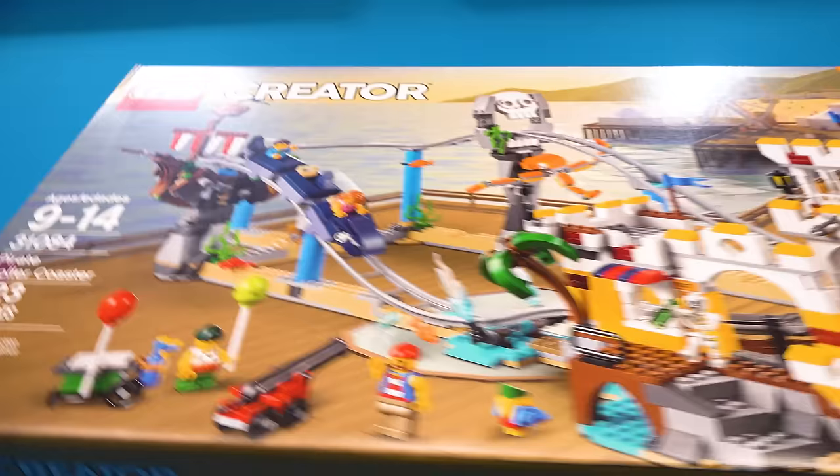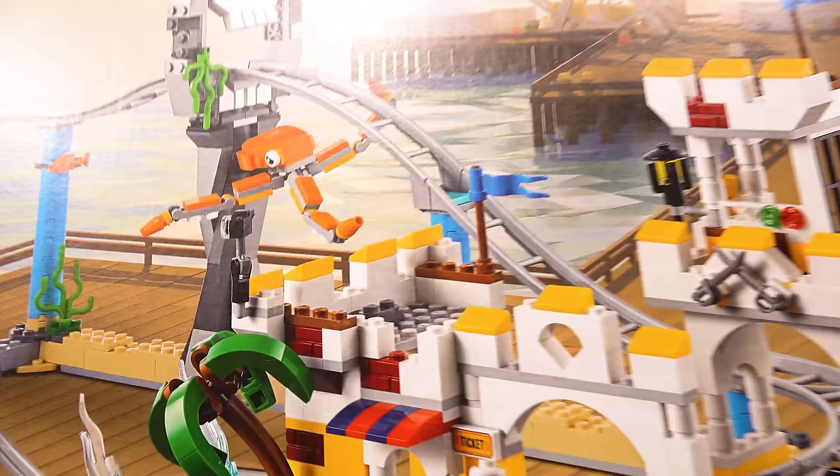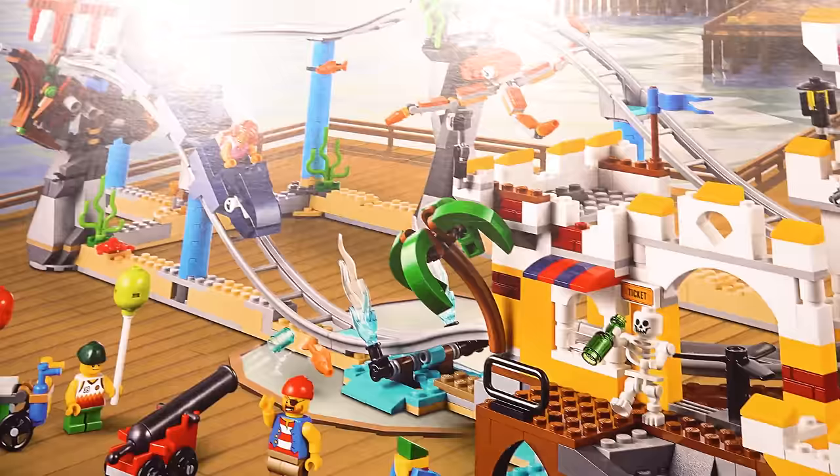Izzy's toy time! Guys, check this out. Lego Creator Pirate Roller Coaster, 923 pieces. Oh my goodness! I see an octopus hanging on to a skull. It also looks like there's two variations, but this big one, come on, that's definitely a no brainer.